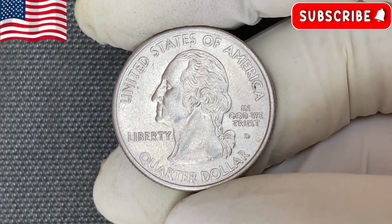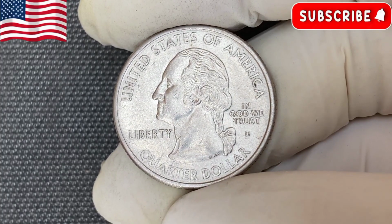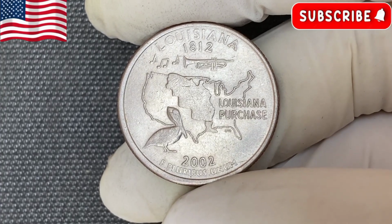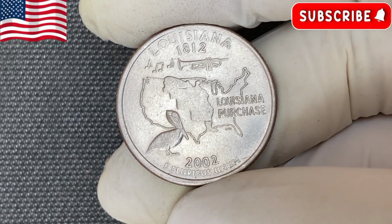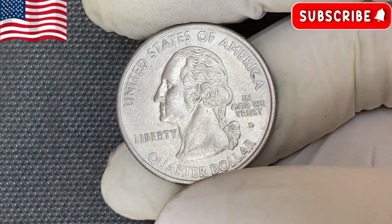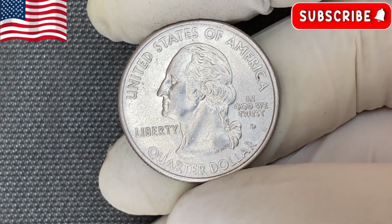But what makes the Louisiana quarter visually and historically special? Just take a close look at the design. It features a trumpet to represent the state's musical heritage. Louisiana, after all, is the birthplace of jazz. Flowing through the background is the Mississippi River, which has shaped the state's geography, economy, and culture for centuries.